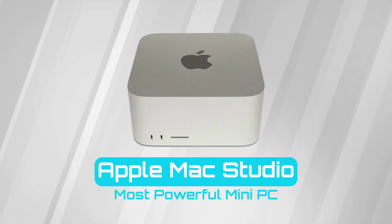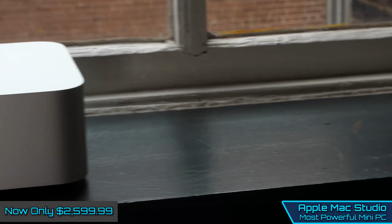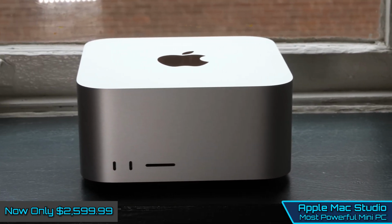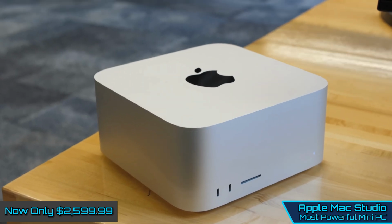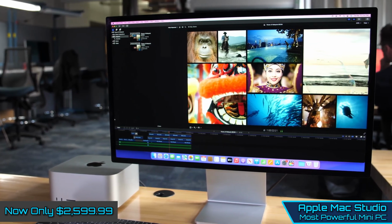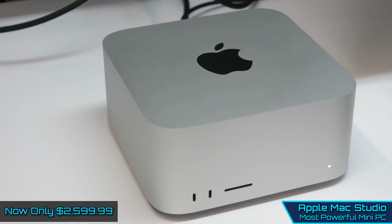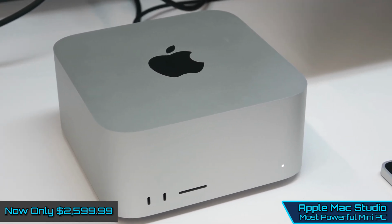Apple Mac Studio, most powerful mini PC. If you want the most powerful mini PC, a fully spec'd Apple Mac Studio is our top choice. A beefed up version of the Mac Mini, the Mac Studio is built from a single aluminum extrusion with a square footprint of 7.7 inches and a height of 3.7 inches.